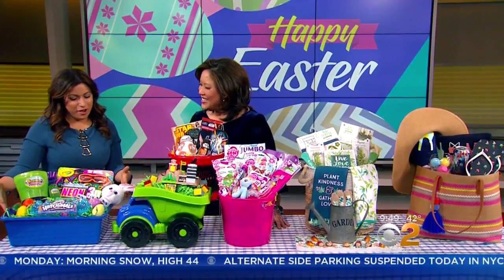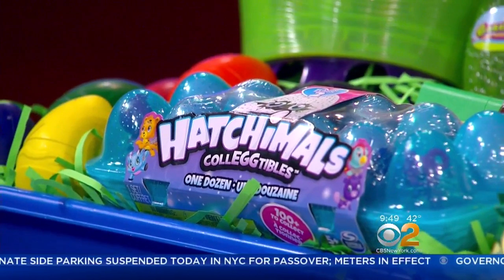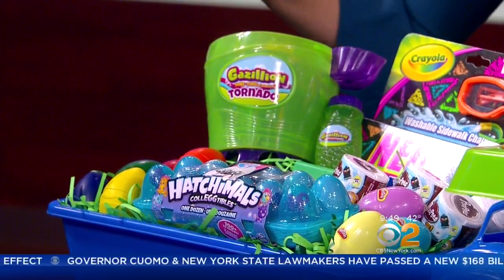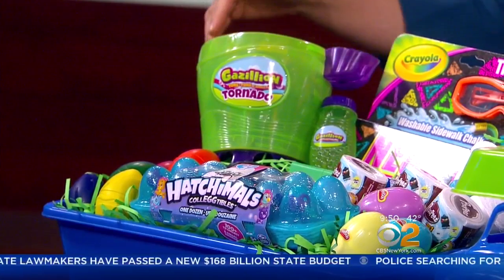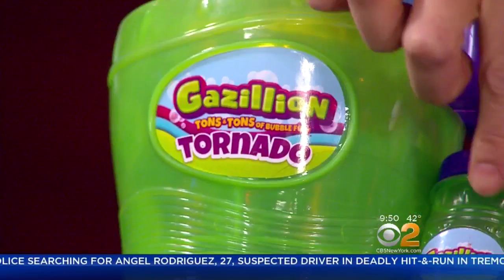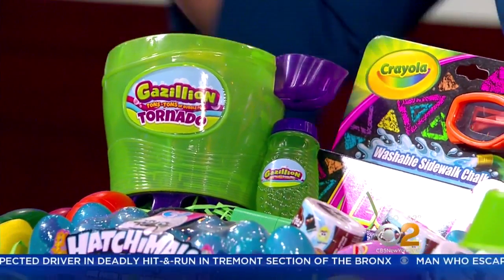The first thing I've done is take a toy bin and fill it up with a bunch of toys. Summer is going to be here around the corner, so I have the Gazillion Bubbles Tornado. It's a battery-powered bubble machine, 4,500 bubbles in 1 minute. You just put the solution right inside, press the button, and it goes. Really fun.